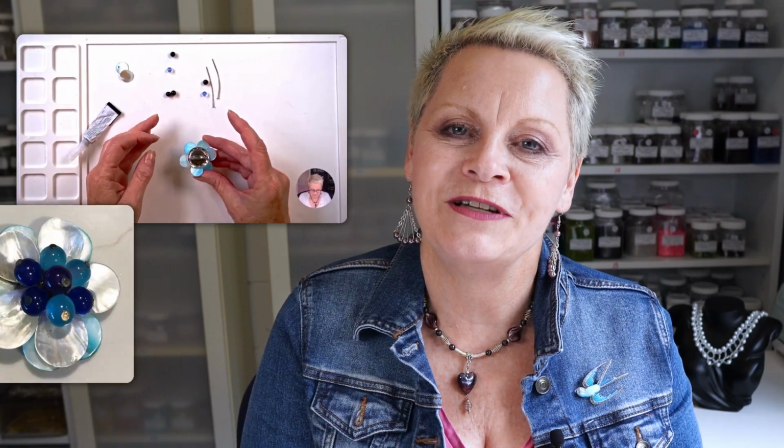Of course, if you've been watching for a while, you will know that I had somewhat of a disaster making a brooch. I'll leave the link to that in the blog post as well. I am really looking forward to making more brooches this year because I just love them.